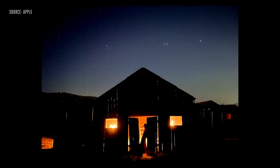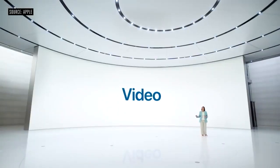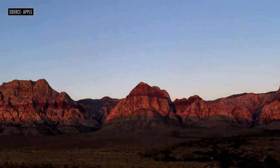Now it understands scenes with machine learning and applies more adjustments to distinct parts of the photo. Night mode on iPhone 12 gets even better. The faster aperture captures more light. And now we are expanding night mode to all cameras of iPhone 12. For the first time on the ultra-wide and front TrueDepth camera, which is perfect for night mode selfies. For video, iPhone continues to lead the industry with the highest quality video. We're adding night mode time-lapse with longer exposure and brighter frames when using a tripod.